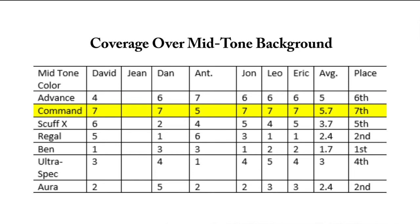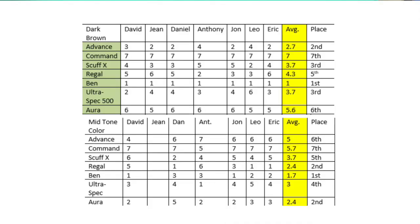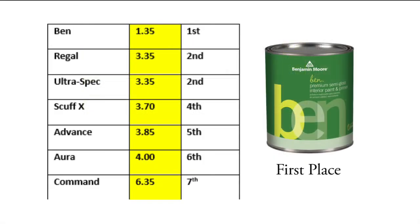So what we should get out of this test, I think, is that Benjamin Moore Ben covers the best, Command the worst. If you take the scores from both the dark color and the mid-tone color and you average it out with the judges' scores, here is the results from best coverage to worst coverage.